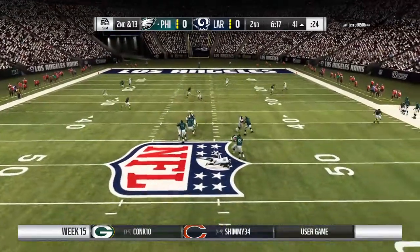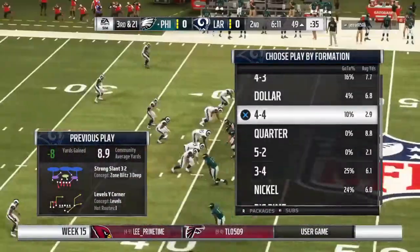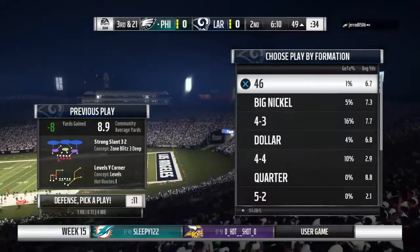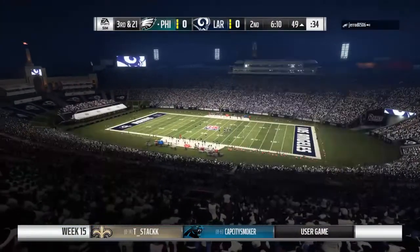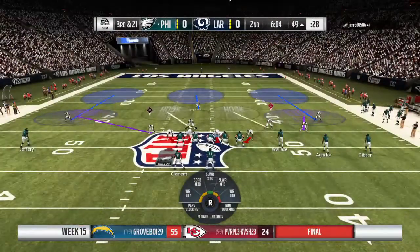Shotgun now for Wentz. And he's going to be sacked. They sack him back right at the midfield stripe. Samson Ebukam in there to get him. And that's sack number 6 for him on the year. Eagles coming up here on a 3rd and long, so Wentz and company with some work to do after the sack.